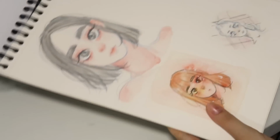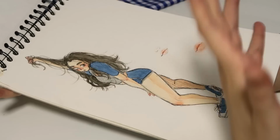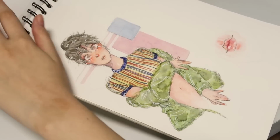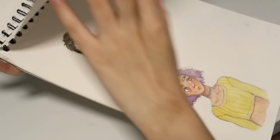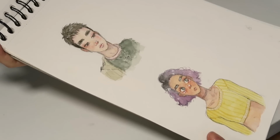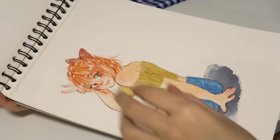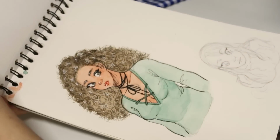This is very relevant because it's from when I started posting my watercolor process videos, and those blew up all the time. I got so many followers from doing these process videos. I honestly don't think I would be where I am today if I didn't post those, because they really blew up my page.